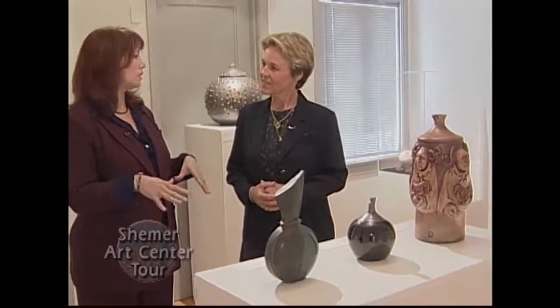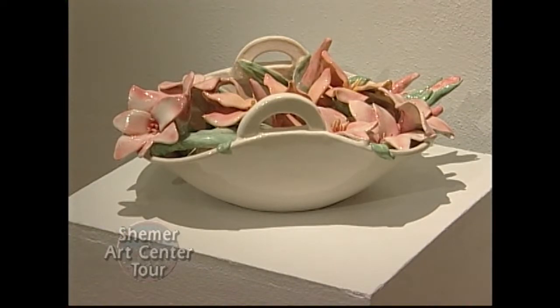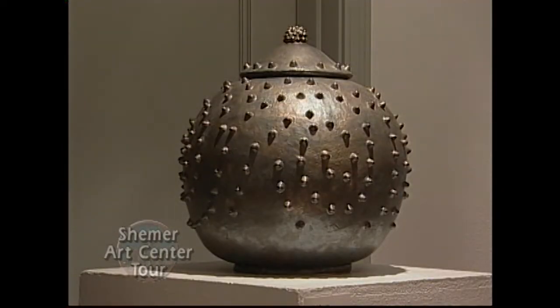Now, are these pieces all available for purchase? Yes, they are. Every once in a while on the title tag, it'll have an NFS, not for sale. And you'll see as you look around there's some red tags, and so we've sold quite a few pieces from this show. Yeah, that's good to know.